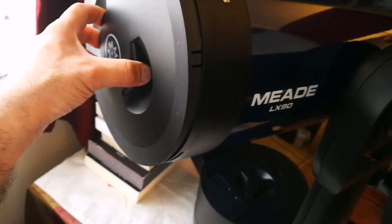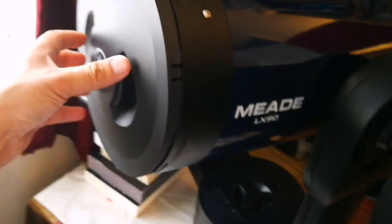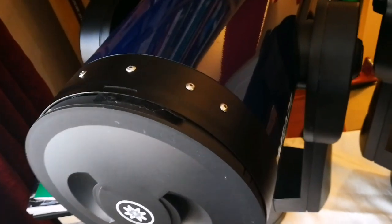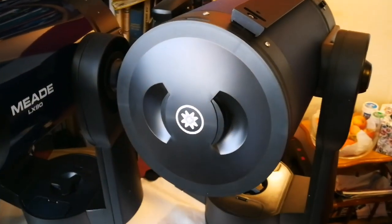As you can see, this is the way this one is. The lid even cannot be closed properly, and this one, everything perfect.